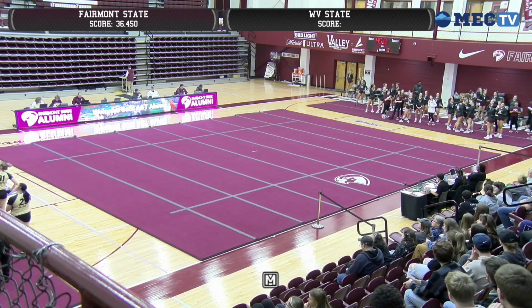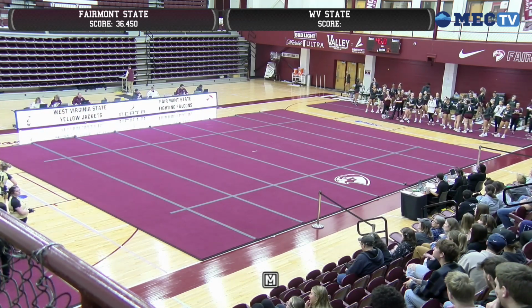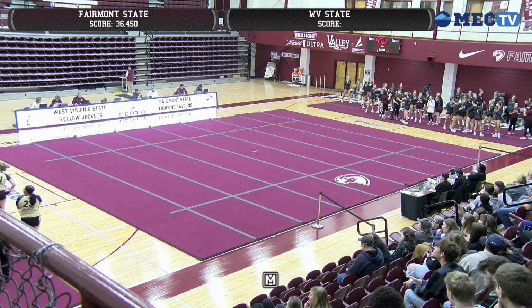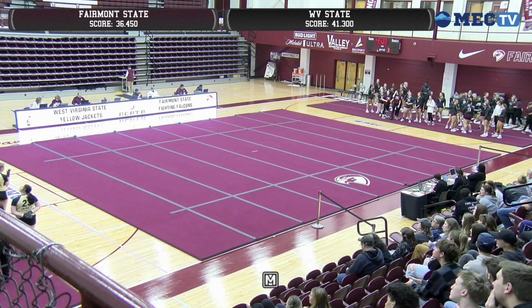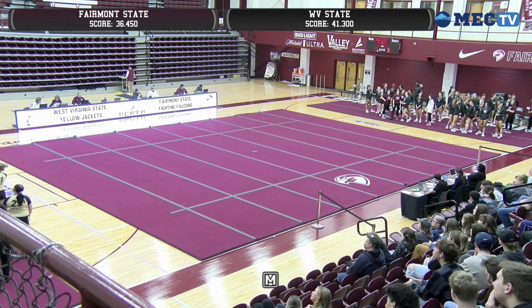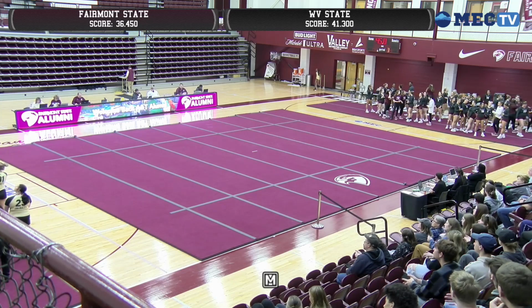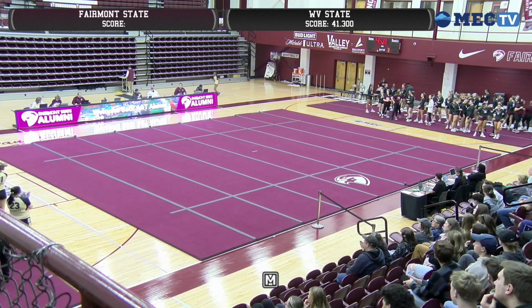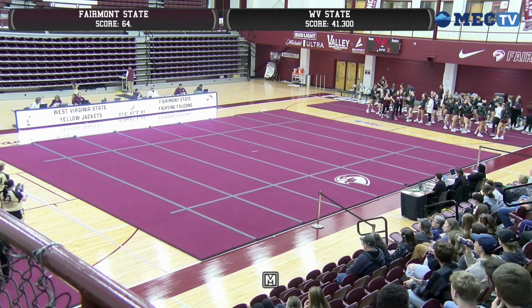West Virginia State with a 6.450. Fairmont State with a 9. And if I recall, I think for Fairmont State's 5 element, that is a season high score. That 9.6, so that's exciting to have a season high score here today for the 5 element. That brings our meet total for West Virginia State to 41.300, and for Fairmont State, 64.050.